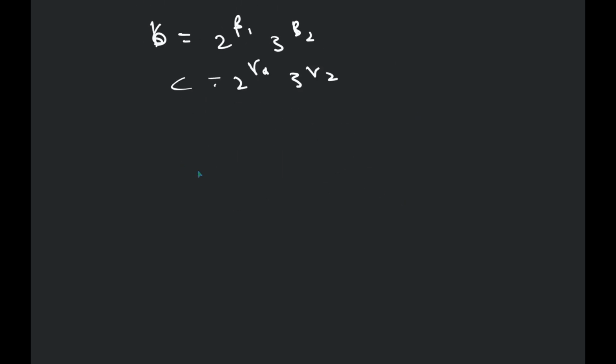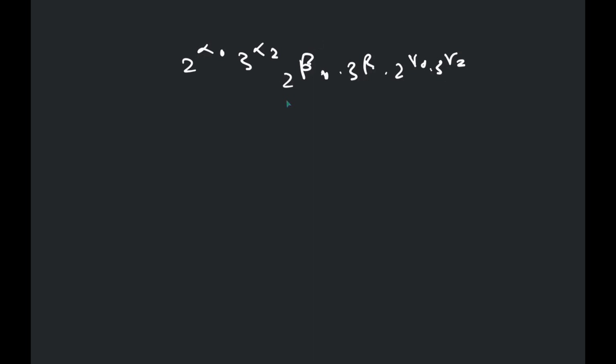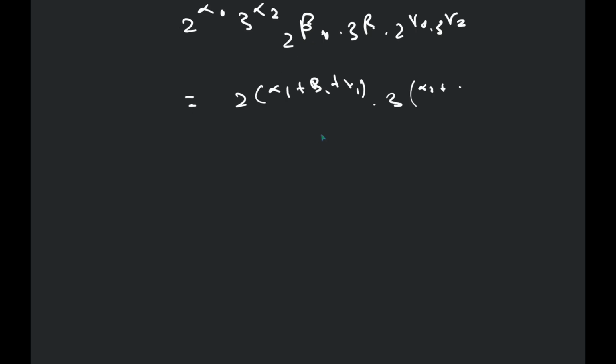So your LCM of A, B, C is equal to what? 2 to the power alpha 1, 3 to the power alpha 2, 2 to the power beta 1, 3 to the power beta 2, into 2 to the power gamma 1 into 3 to the power gamma 2. All right? Okay, so just see: 2 to the power alpha 1 plus beta 1 plus gamma 1 into 3 to the power alpha 2 plus beta 2 plus gamma 2. And you know the value, so you can easily solve it. Alpha 1 plus beta 1 plus gamma 1 should be equal to 3, and alpha 2 plus beta 2 plus gamma 2 should be equal to 2. Okay, so I think you can solve it by now.